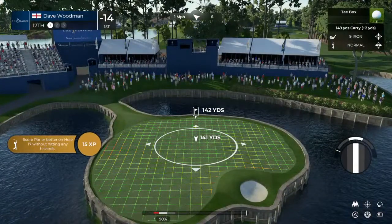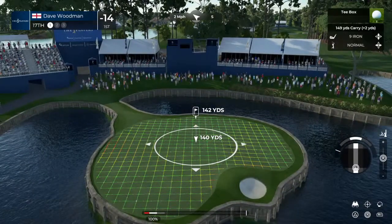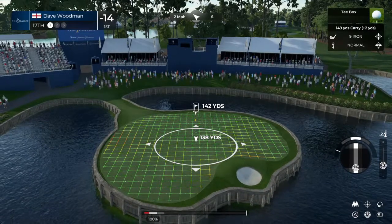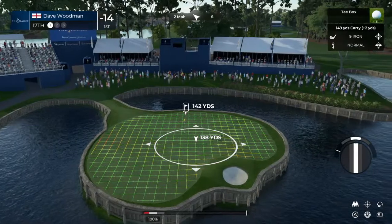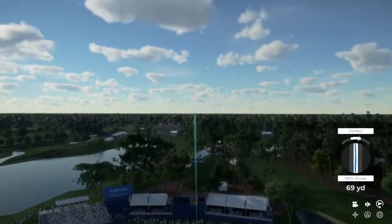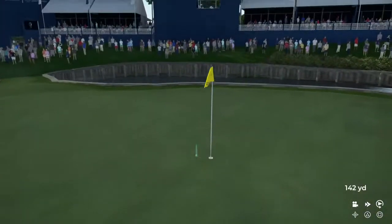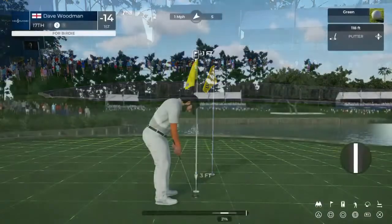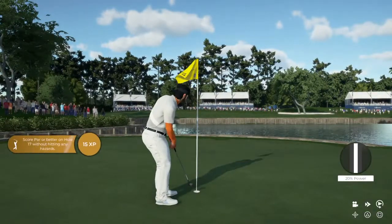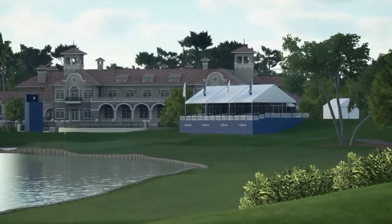Par 3 17th, 137 yards, island green. I've actually seen a caddy throw it onto this green, but with a golf club in your hand, can you hit the green? Going with the 9-iron, I think. It's got to be near. Oh, what a gorgeous looking shot. That is near, Rich. That is stiff. Pretty much as close to perfection as you could get. And that putt will drop, and he'll extend his lead. Now 4 shots up after that hole.